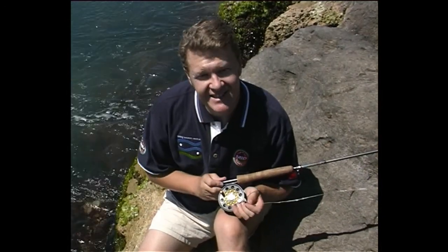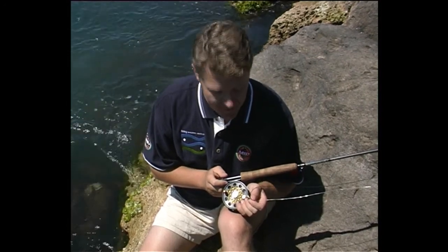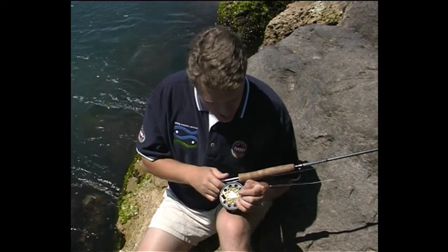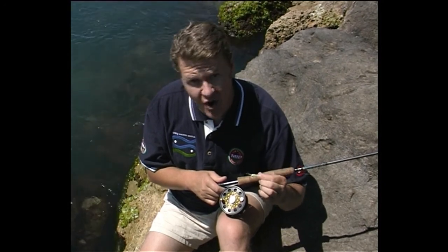Okay, lastly today we're going to show you how to catch herring on a fly rod from the rocks rather than a fly on spinning gear. And it is actually possible, but you've got to make sure that you look behind you so you don't hook people in the side of the head when you cast. The fly we're going to use is called an epoxy glassy.